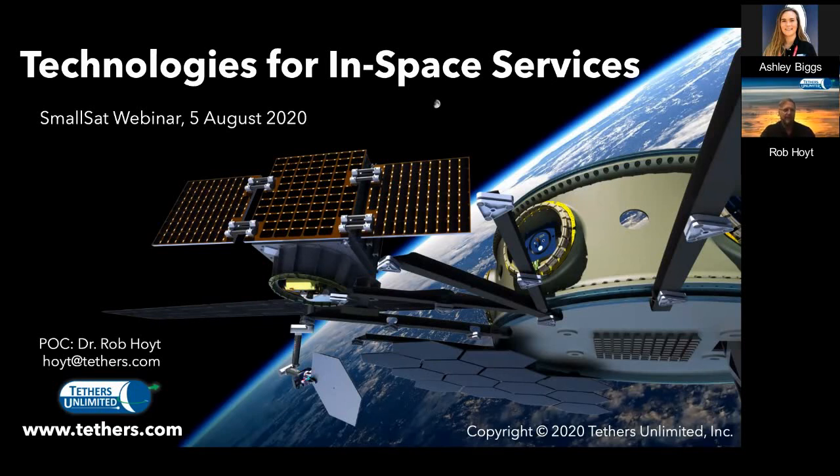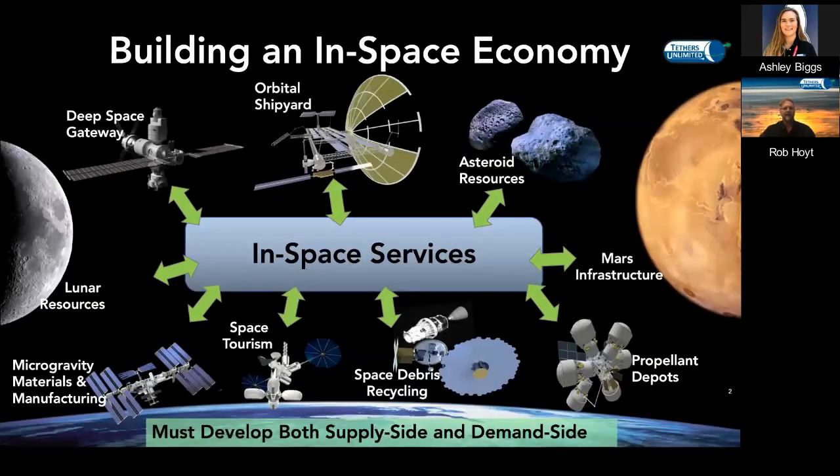So the reason that we're pursuing these is that our overall motivation is that we are working to help develop a robust and sustainable in-space economy to help support mankind's expansion out into the solar system. And when you look at that, there are a number of potential markets that a variety of different commercial and government entities are pursuing to create markets in space, ranging from asteroid resources, propellant depots, space debris collection and possibly recycling, space tourism.